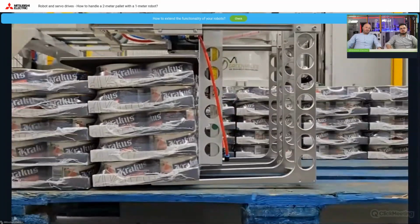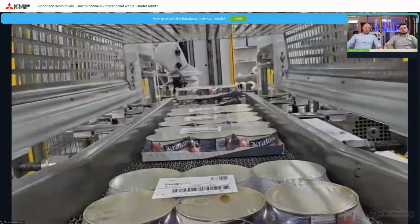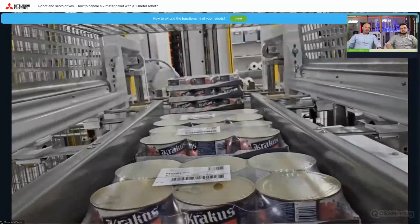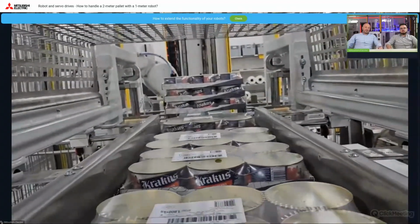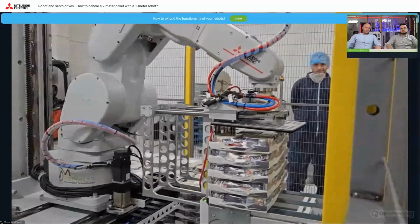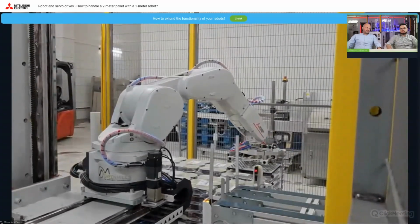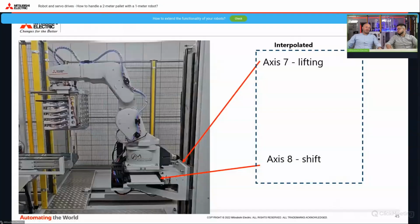This robot was tasked with performing a can palletizing process, as you see now in the movie. The requirements limited the robot's working space, and it was very, very tight. So a compact robot was necessary. The ability of this robot to control an additional axis, along with the integration of that axis, met the machine space constraints and allowed the task to be successfully completed. So with a small robot, we were able to realize the application. Here you can see axis number 7 and axis number 8. Axis 7 is realizing the lifting, and axis 8 is realizing the shift.